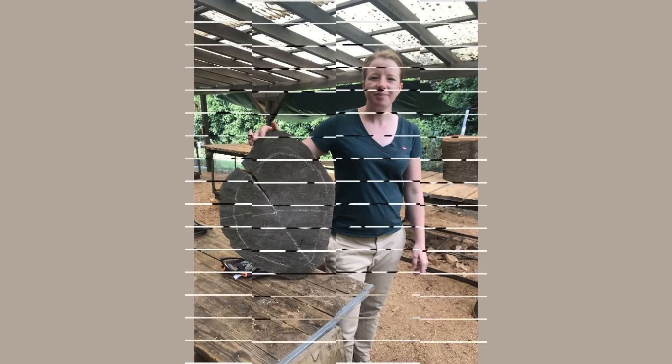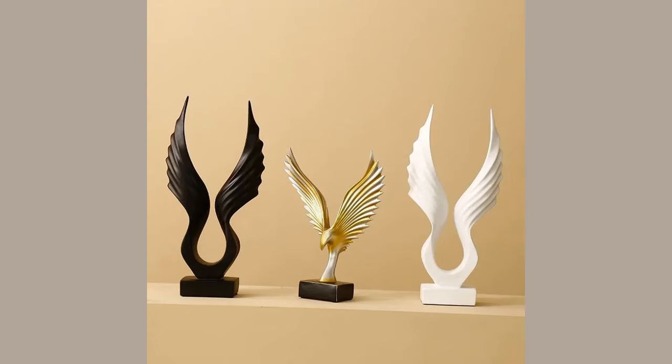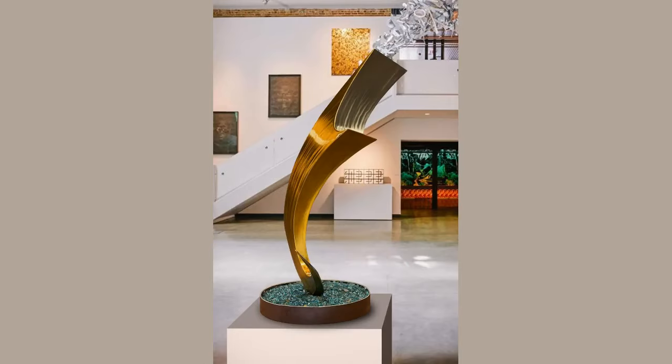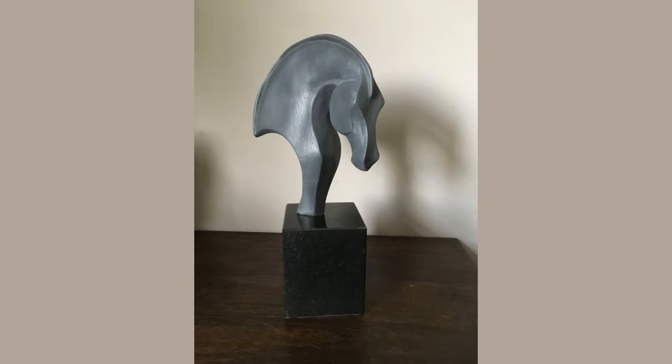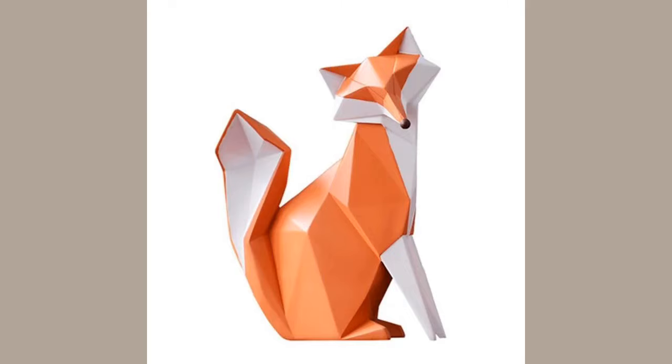The wood, whether it's rich walnut, pale maple, or weathered driftwood, carries with it centuries of growth, each ring telling stories of sunshine and storms. Then there's the resin, that magical modern material that can be as clear as a mountain stream or as deep as the ocean, depending on how the artist chooses to work with it. Together, they create a visual poetry that's both timeless and contemporary.